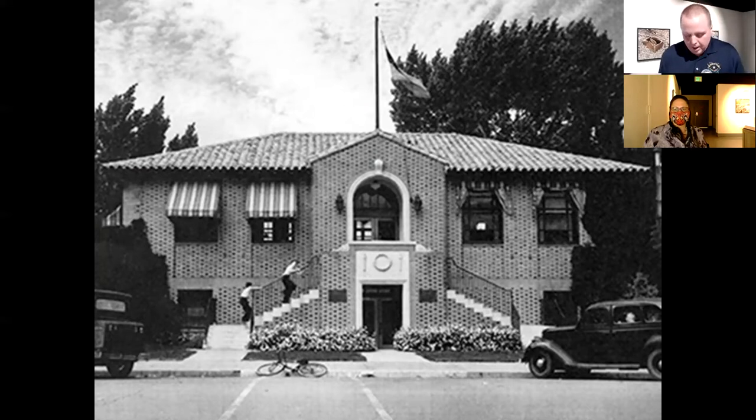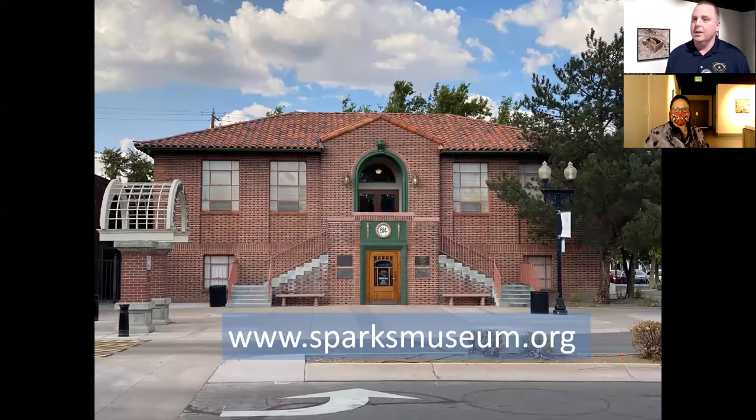This building was listed on the National Register of Historic Places in 1992, and it was designed by Frederick DeLongchamps, who is Nevada's preeminent architect. He designed, I think, pretty much every county courthouse or building of substance, a very important architect in our state's history. But since 1981, this building has been home to the Sparks Heritage Museum.